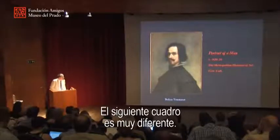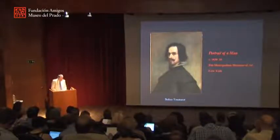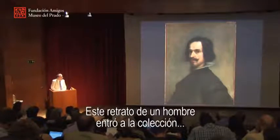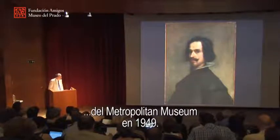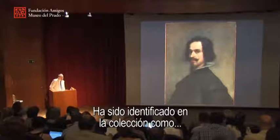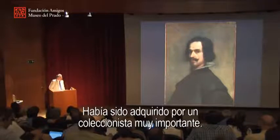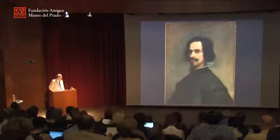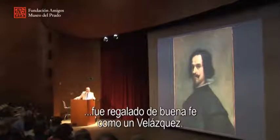The next painting is a very different painting. It's a very different story. This portrait of a man entered the collection of the Metropolitan Museum in 1949. It entered the collection as a portrait by Velázquez. It had been acquired by a very important collector, Bache, and it was given in good faith as Velázquez.